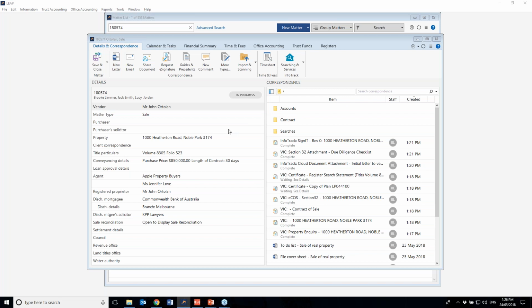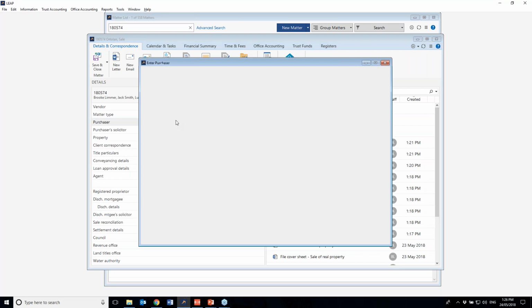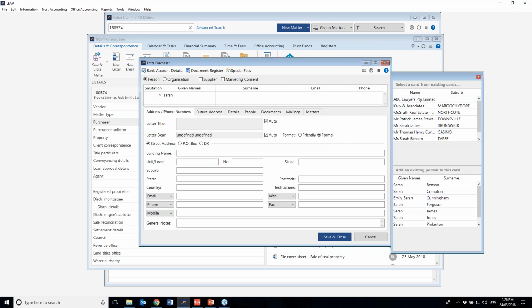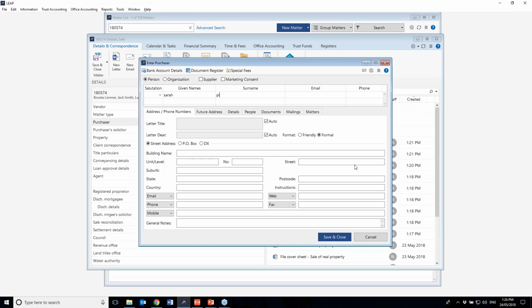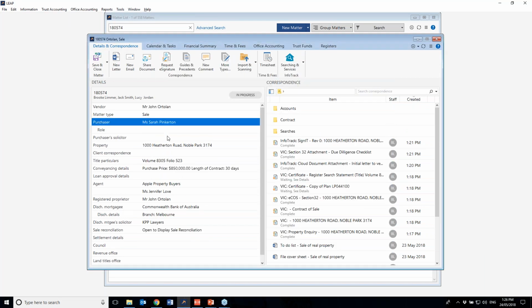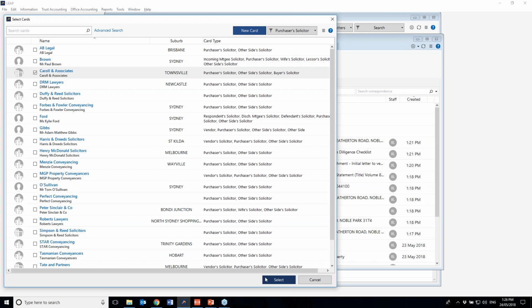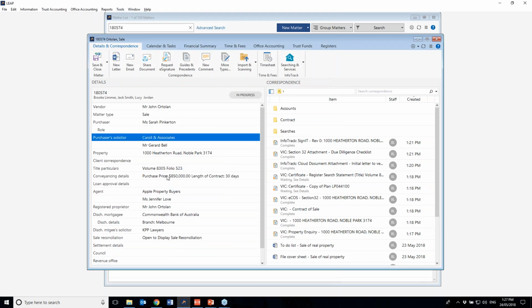So John has signed the Section 32. There's a purchaser, so we're in our LEAP matter. I'm going to add a purchaser in here. We have Sarah Pinkleton, I think, is going to buy this property. We've dealt with her before. Double click. Make sure that all that information is correct. Add her solicitor. We've dealt with the solicitor before as well. Gerard.